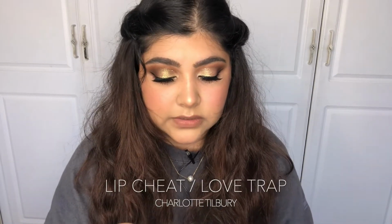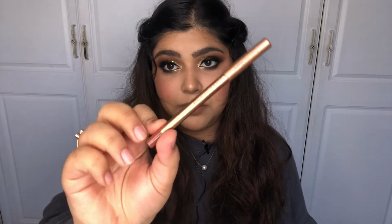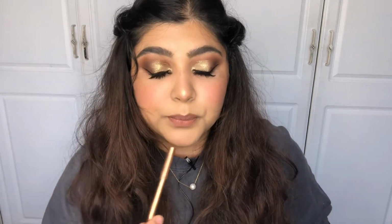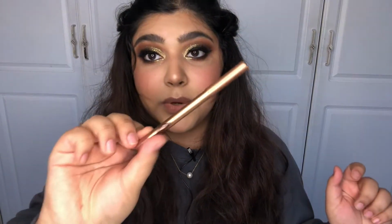So for lips, this is the Charlotte Tilbury Lip Cheat in Love Trap. You know the iconic Charlotte Tilbury Lip Cheat in Pillow Talk? So I've tried it and it's beautiful. It's meant for every skin tone, but personally it's a little bit too cool toned for my lips. It's a little bit too pink, a little bit too mauve actually. But this one is perfect for my lips.